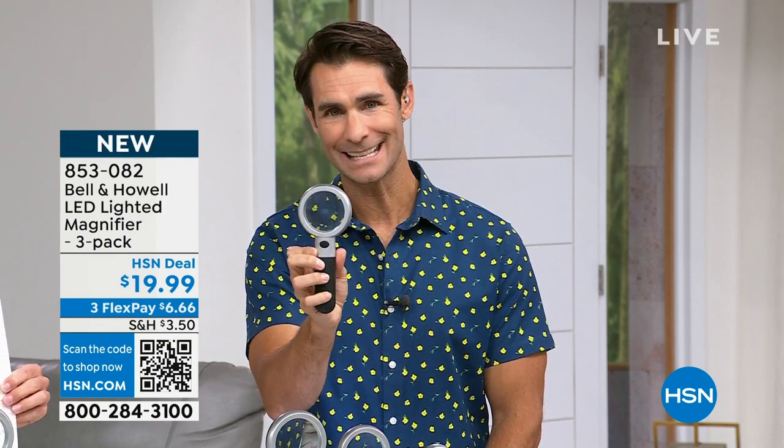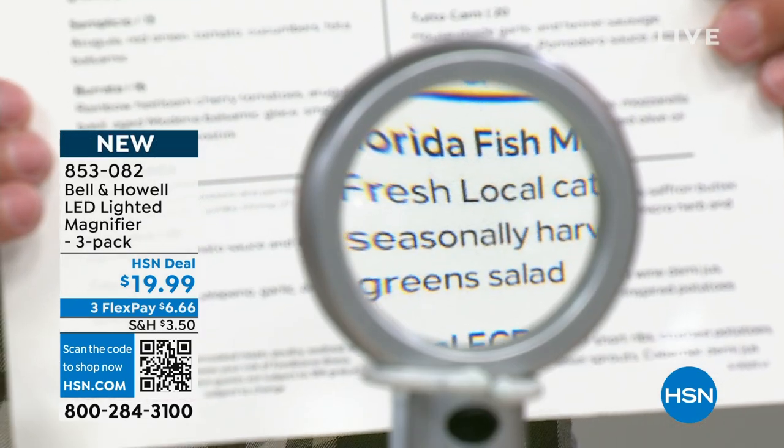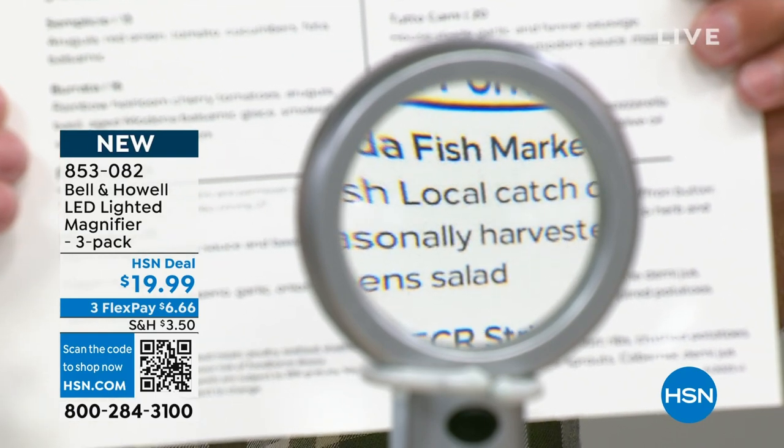And remember, you're getting all three sizes here. So throw one in your purse, right? Take it with you, right? Travel with one. Keep one in the kitchen. Keep one by your bedside table, wherever it is. See clearly. No more guessing. So not only that 10 times magnifier, easy to hold, compact, but those lights as well.